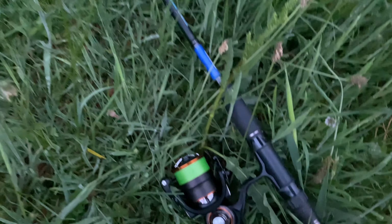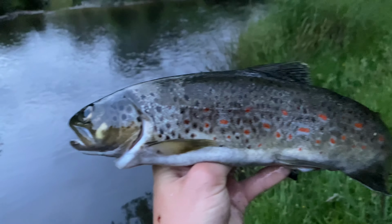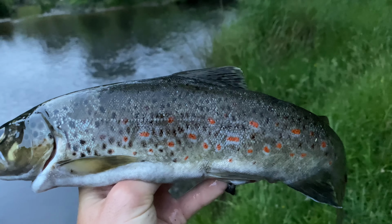There's just the new setup there. Handled absolutely great today, and the new lure that I got in Allgoods. But ended up getting 11 fish, kept 2 of them. There's one of the ones I kept. Very nice condition, beautiful colours.